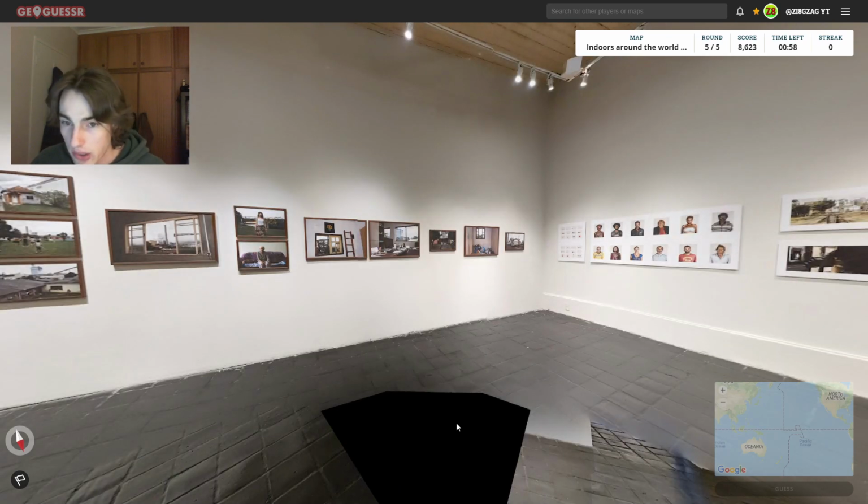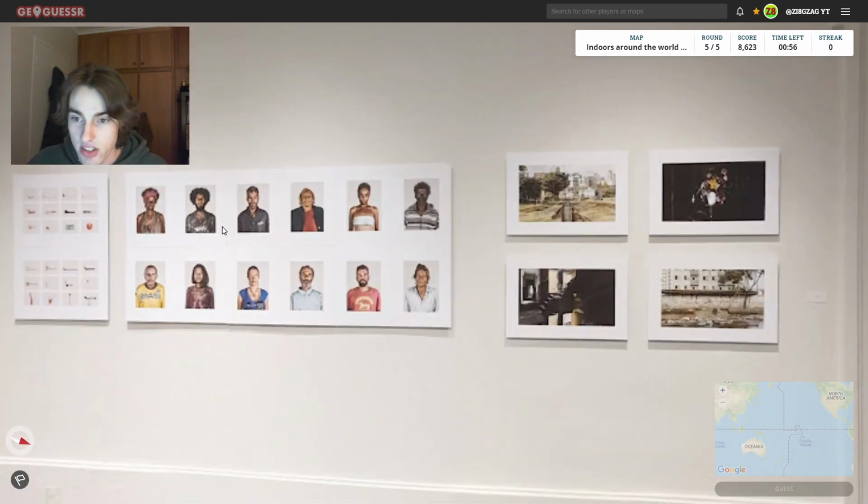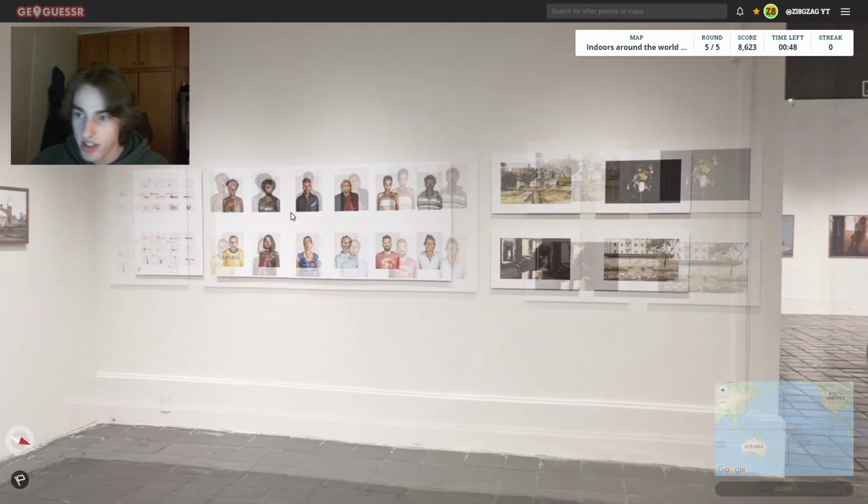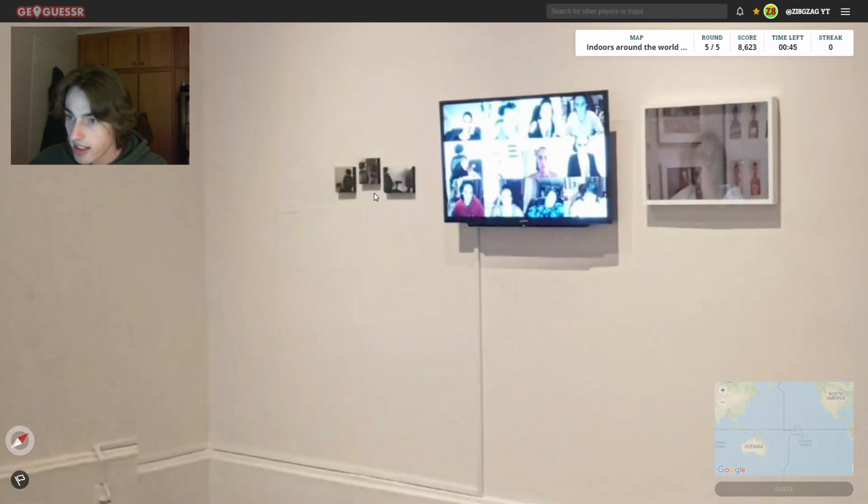So we are coming up. Can we get 10,000 points? That's what I'm aiming for on this final round. Okay, so let's check out who we've got. Okay, Brazil. He's wearing a Brazil jersey here. And actually, it's a lot of different races here on this, so Brazil might make sense.